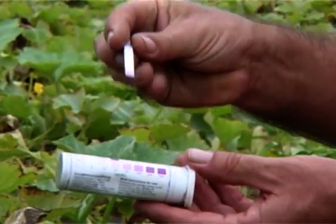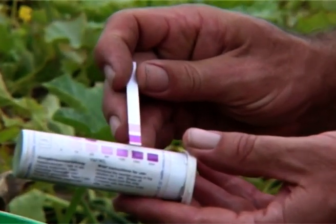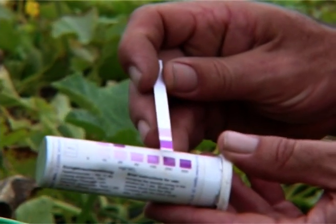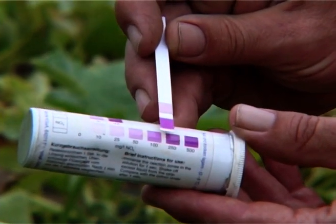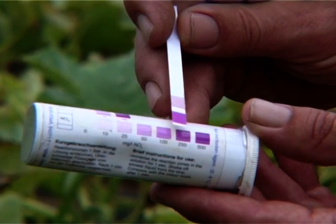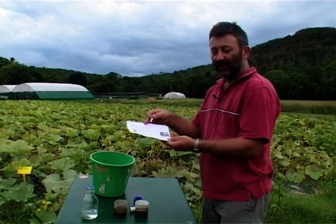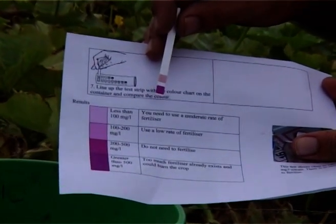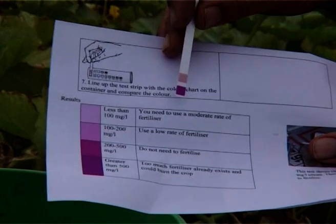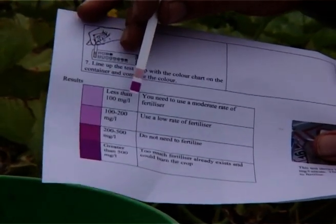Then you can compare the colour development on the test strip with the colour chart on the side of the jar. This shows that the soil has between 100 and 250 milligrams per litre of nitrate nitrogen. From the table in the manual, you can see that a result of less than 100 milligrams per litre indicates that you need to use a moderate rate of fertiliser.